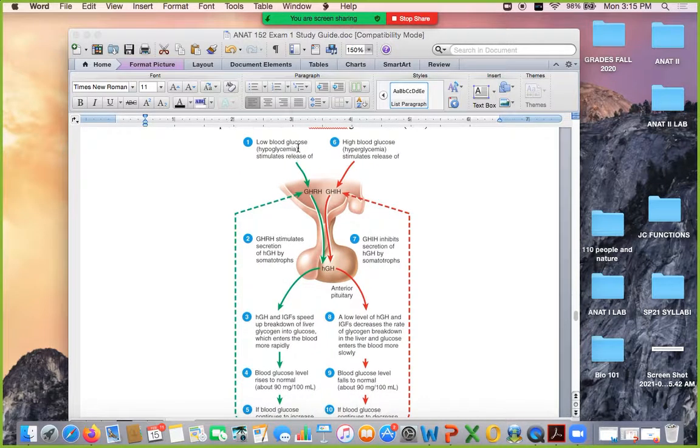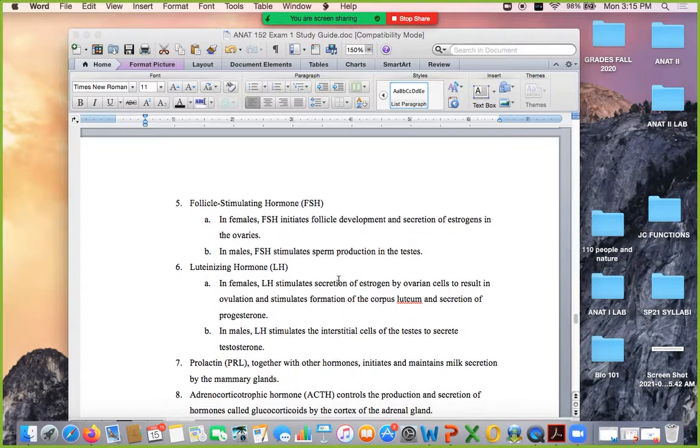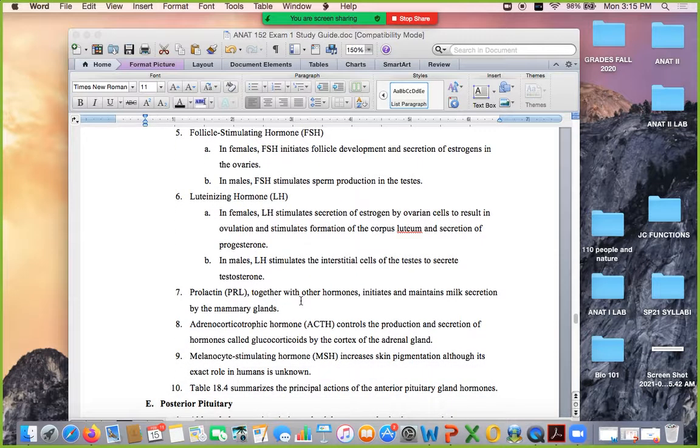Right? So in this way, we are tightly regulating the concentration of blood glucose by way of inhibiting and releasing hormones that stimulate the inhibition or the release of other hormones. Okay, we see this a lot. We'll see this when we talk about reproduction, when we talk about FSH and luteinizing hormone. We'll get to that when we get to the reproductive lectures. Also with prolactin, but a lot of times we see these where the regulatory hormones are actually, the downstream effectors are actually the regulatory upstream molecules.